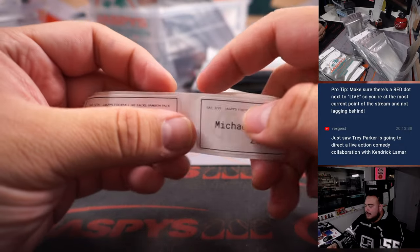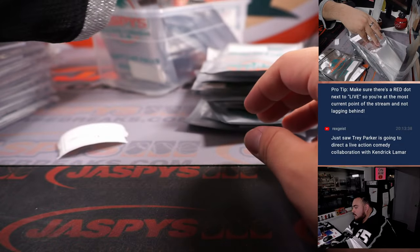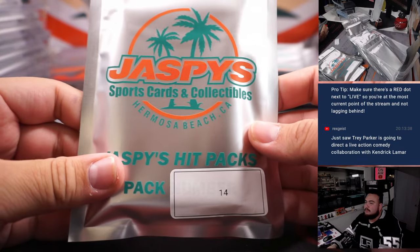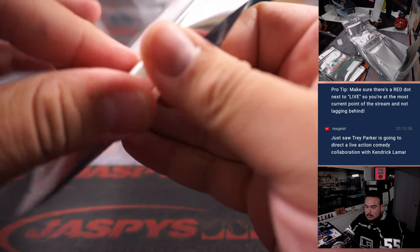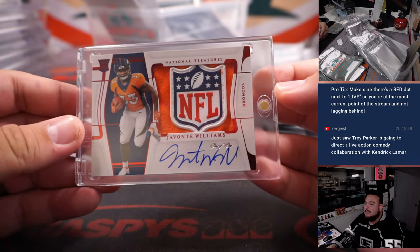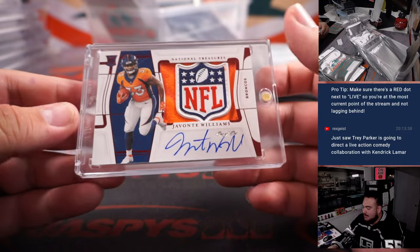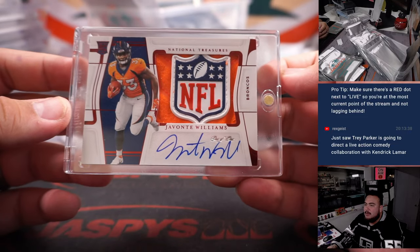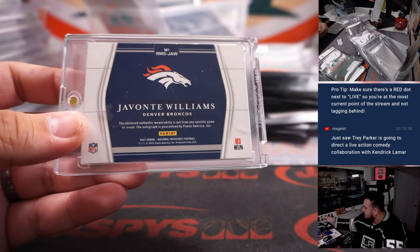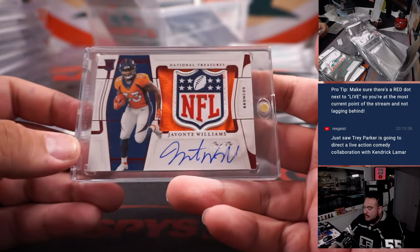All right, Logan, pack 14. Javonte Williams, NFL Shield, rookie patch autograph from National Treasures Football. Solid hit, buddy. That's a nice one right there, man.